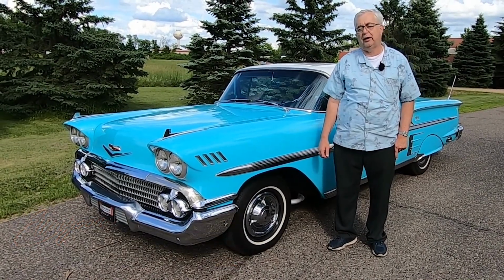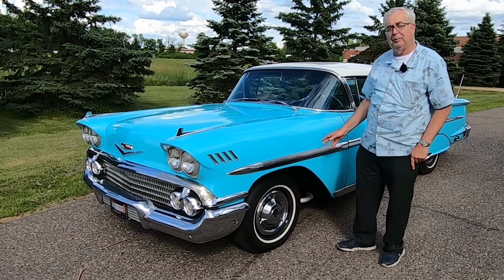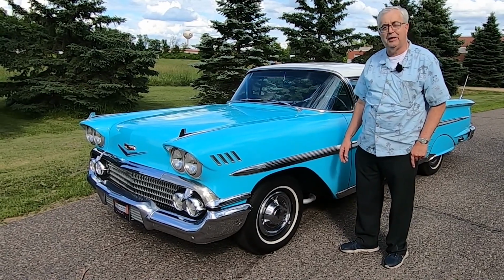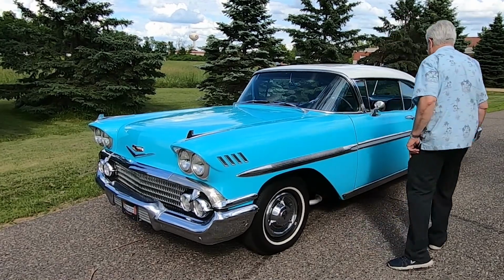Today we are going to go for a test drive in the iconic 1958 Impala two-door hardtop. We are basically the third owner of this vehicle. It came from down south. It's a cream puff. Original interior, one repaint in original color. Let's go for a quick spin. Be fun.